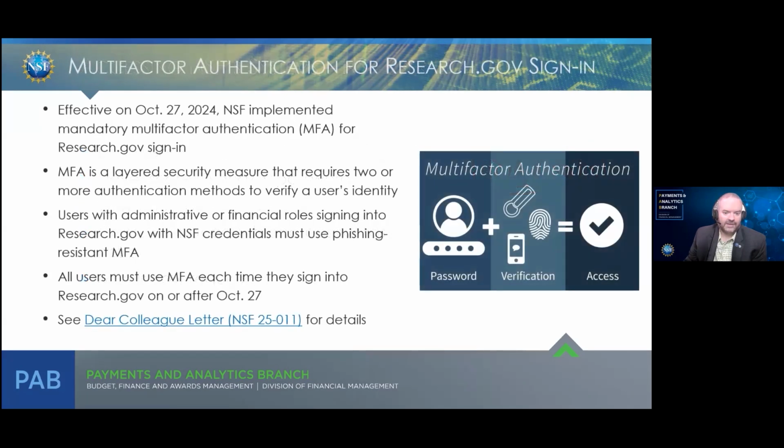To dive into that a little bit further, MFA, which is multi-factor authentication, was implemented as part of NSF's ongoing commitment to enhance security and safeguarding NSF's IT systems, the user accounts, as well as personal and scientific data.